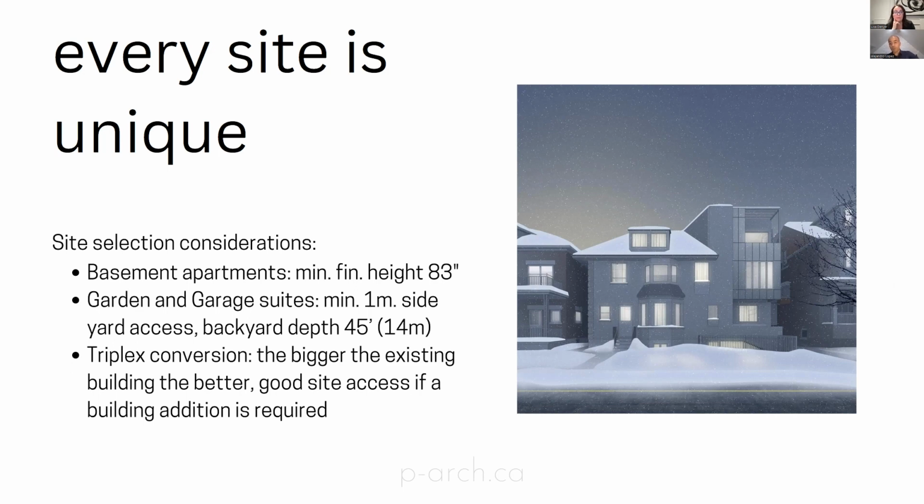There's also less building envelope per unit. That's really important, not just for energy savings, but cost savings. That's going to be your biggest expense in doing an addition, is that building envelope, the structure. That's the biggest part of the cost.